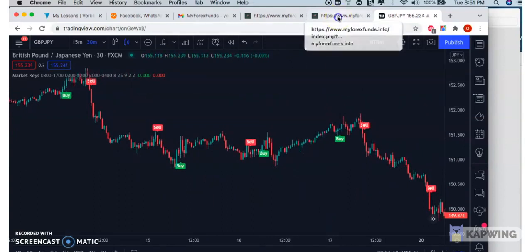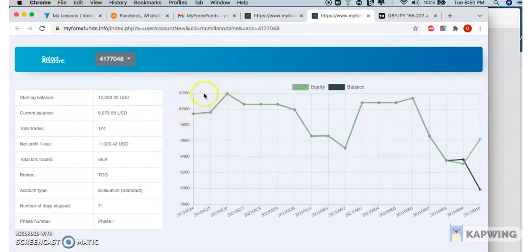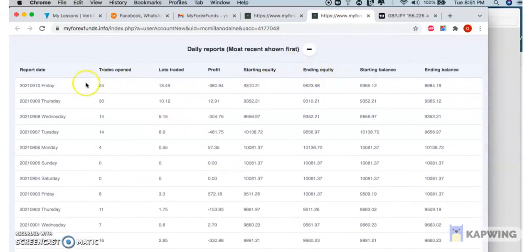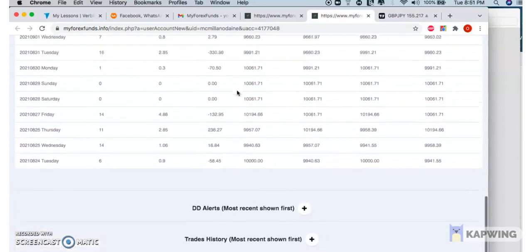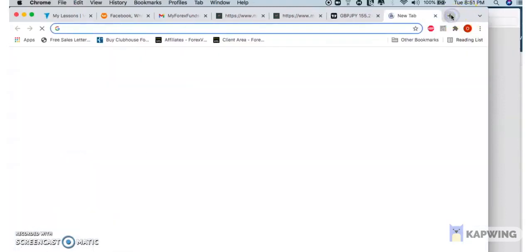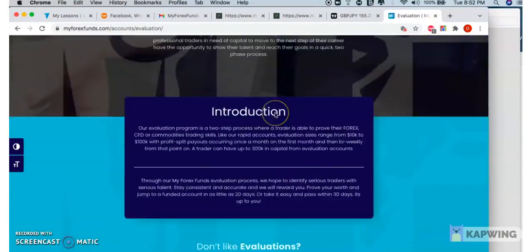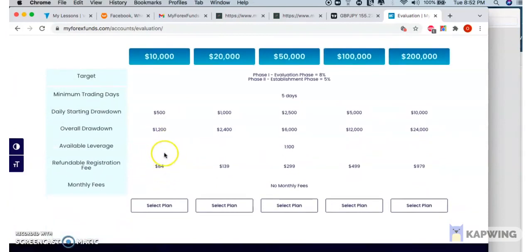In terms of MyForexFunds as a prop firm, highly recommended, highly recommended. They have a very good dashboard where you can see your progress, and you'll see if you've violated any of their rules. And I really like this summary that they give you. At the end of each day, they give you the amount of trades you've opened, the amount of lots, the amount of profits. So I do highly recommend MyForexFunds, especially for people who are just starting out with their evaluation. And what I liked about it is that it's actually cheap. I think it's one of the cheapest evaluations. Their 10K evaluation, let me check. Yeah, their 10K evaluation is only $84, and that's the one that I got.